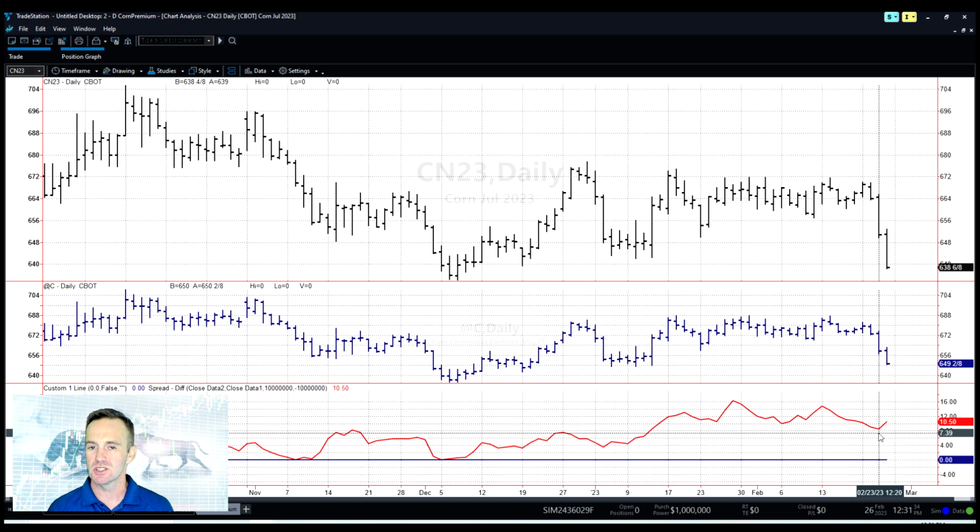That's a very bullish indicator, and I'll be watching this week to see if we can continue to have a decline while this premium increases. That will allow me to get very bullish this week on corn. So that's my outlook on corn for this week.